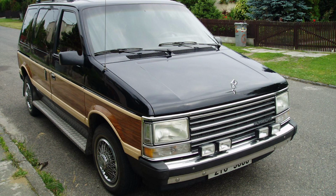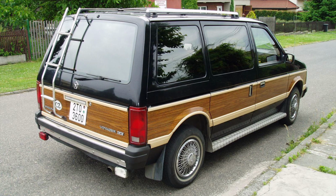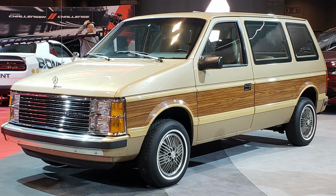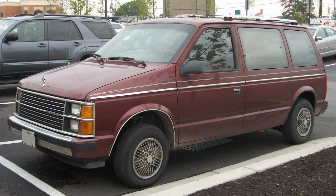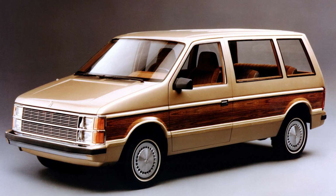So let's start back in 1984, where the Plymouth Voyager was sold alongside the Dodge Caravan. There were 3 generations, so the first was from 1984 to 1990, and the Voyager was pretty boxy in this era and came with a front-wheel drive layout. The Voyager was offered in a base model, SE, and a high-end LE, and they also had an LX model added for 1989. 1987 also saw the addition of a Grand Voyager in SE or LE trim.